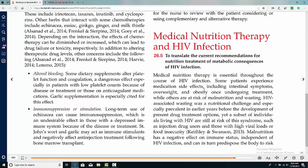Now, when we move on to HIV infection, medical nutrition therapy is essential throughout the course of this process. Some patients experience medication side effects, including intestinal symptoms, what we would term GI distress. Their weight is influenced. Many of them promote weight gain, and thus they result in obesity, and that has concomitant effects as well. And so we also know that the flip side is that many people, especially with disease progression, experience malnutrition and wasting. So there may be problems unique to the management of HIV during the management phase, and should it progress to the AIDS stage, then everything is going to flip or swing to the other end of the pendulum.